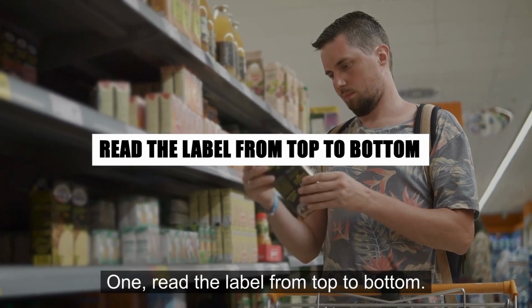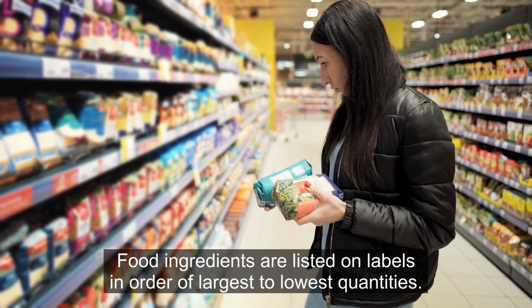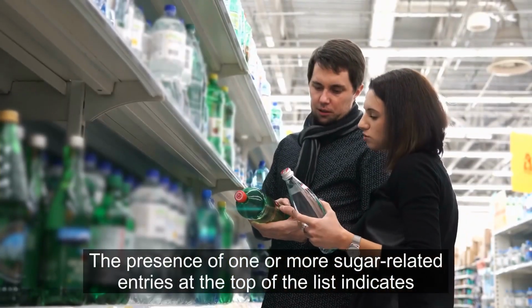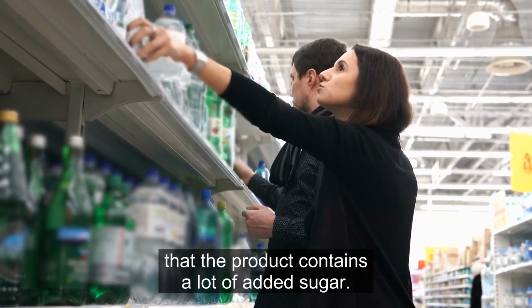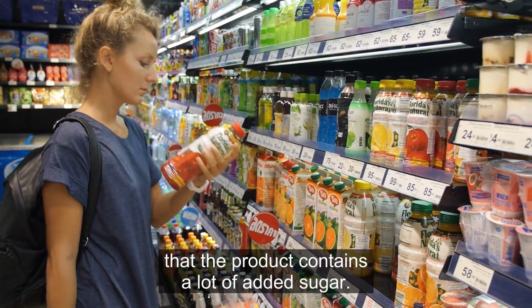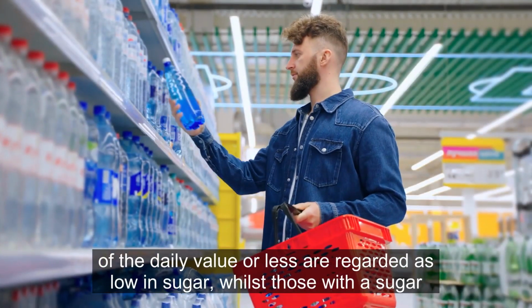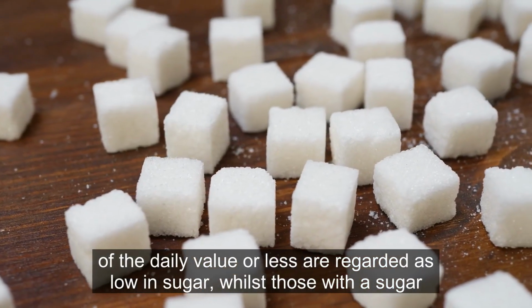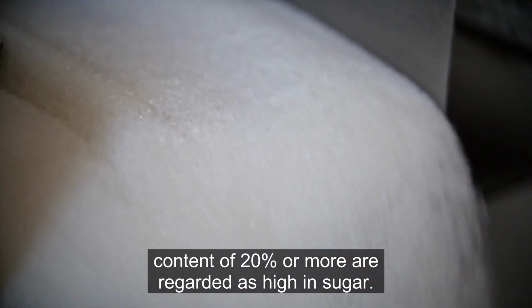1. Read the label from top to bottom. Food ingredients are listed on labels in order of largest to lowest quantities. The presence of one or more sugar-related entries at the top of the list indicates that the product contains a lot of added sugar. Products with a sugar level of 5% of the daily value or less are regarded as low in sugar, whilst those with a sugar content of 20% or more are regarded as high in sugar.